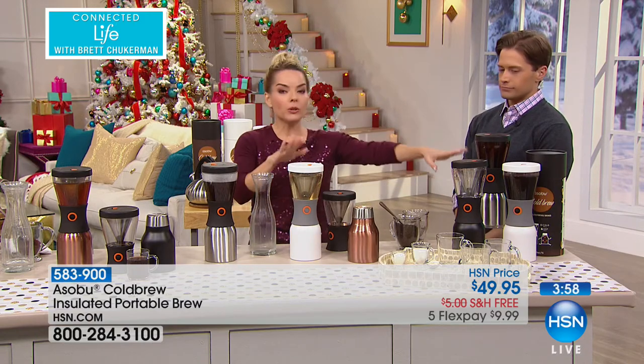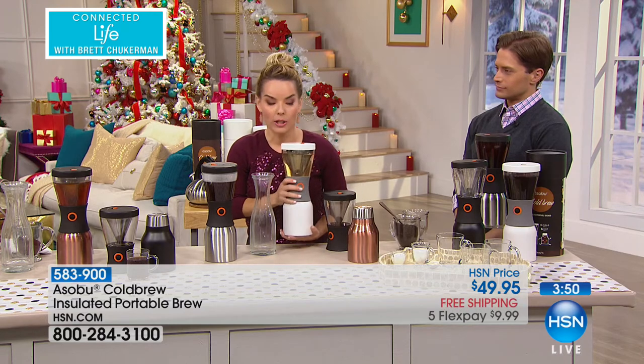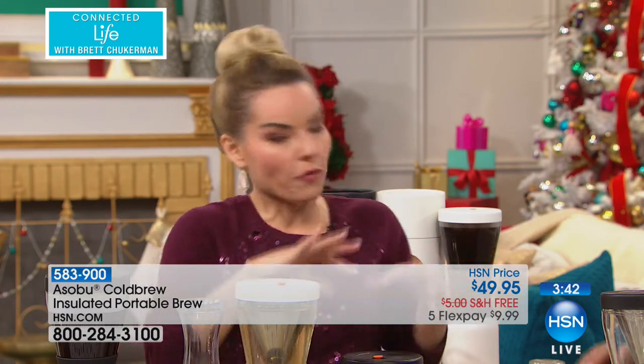This is perfect if you work at that desk, if you work out of your car. You can brew anywhere. I think that's what's really interesting and cool about this. You can take this to the office and brew your next amount if you wanted to. You can leave the top in the fridge if you need to and take the tumbler with you. In fact, that's how I've used mine. I always have it ready to go for the next day.